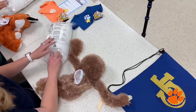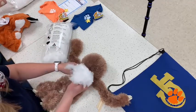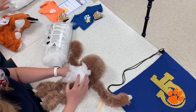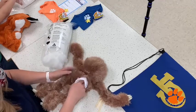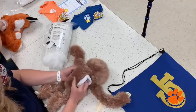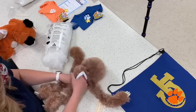So what you're gonna do is you're just gonna grab a little bit of your stuffing, okay? Just a little handful, okay? And then we're going to kind of push them down in there. Okay, you're gonna push it into that little hole, and then we're gonna guide it to where we want it to go. So I'm gonna start with this guy's arms, okay?